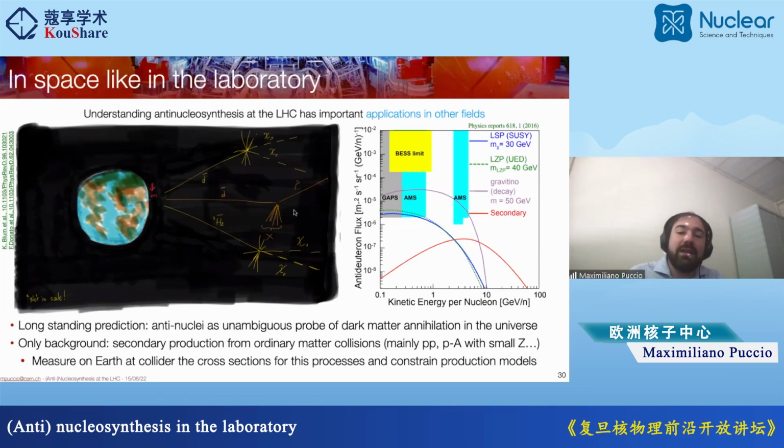The thing is that some theoreticians think that it's not only these ordinary processes, like cosmic ray protons or nuclei on the interstellar medium, that create antinuclei, but that antinuclei formation is enhanced when we look at collisions of dark matter particles like neutralinos and things like this. So this is a long-standing prediction. The first paper was actually in 1999, from a colleague from Torino.